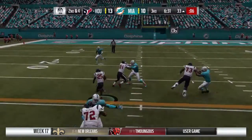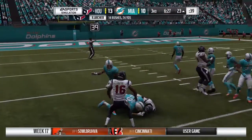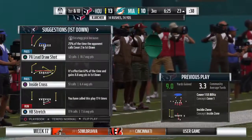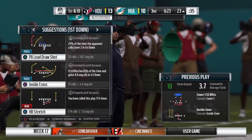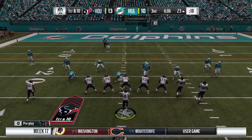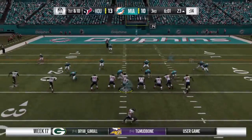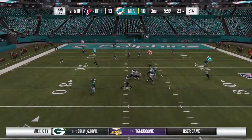They'll run it now out of the gun. And brought down, but not before they're inside the 25. 10 yards there, good enough for a Texan first down. Now, this is an example of breaking down a defense because on a lot of these runs, he's getting past the point of attack, and guess what he's doing? Forcing the secondary guys to have to make a lot of tackles.